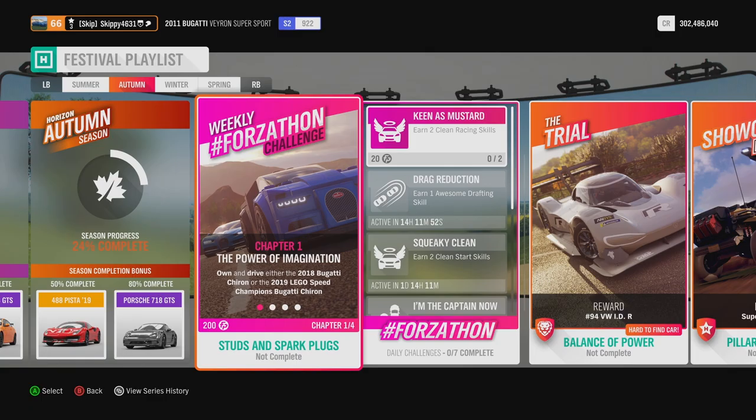Let's go then, let's get this week's Forzathon challenges complete after the less than ideal situation yesterday. Chapter 1, The Power of Imagination. Own and drive either the 2018 Bugatti Chiron or the 2019 LEGO Speed Champions Bugatti Chiron.